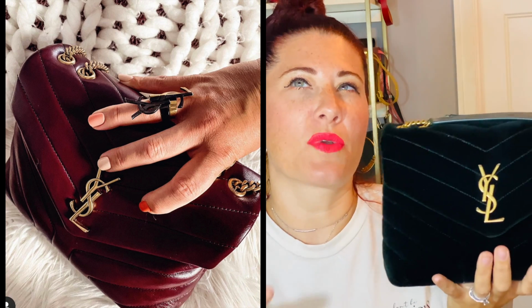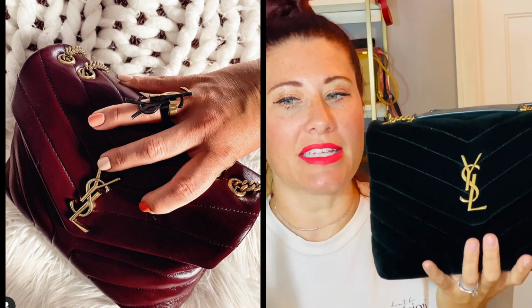Okay guys, let's start out with the original. So I used to have two of these Saint Laurent Loulous in the size small. I had one in the Legion Red. I got a really great deal and I got it for right around $1,200 at that time, while retail was around $1,700 to $1,800. I believe these are now over $2,000. Really love that bag, wore it all the time, and the color was absolutely beautiful.